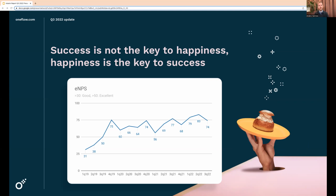And we focus a lot on talent, superpowers, and culture fit when we hire. This is to be able to build a successful company. This is the most important component in the formula.